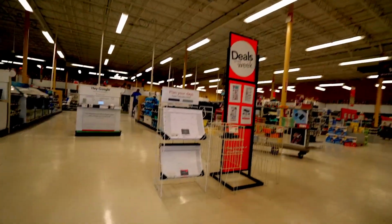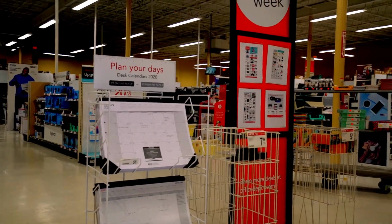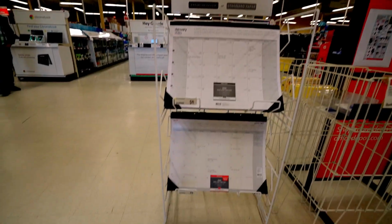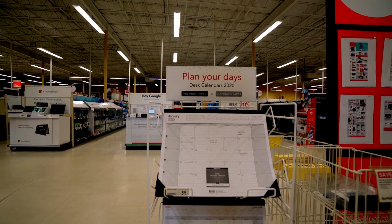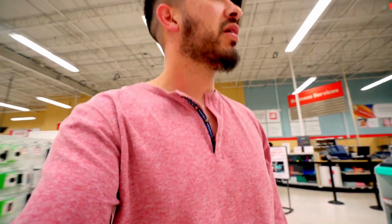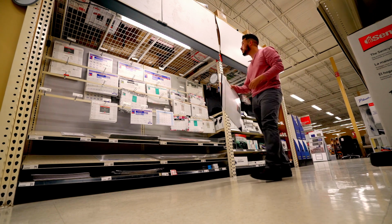Oh shit, is that it? Like, how about that service right there? Let's see how much this thing is. $7 for the little one, $5 for the big one. Alright, this gentleman just stopped me and told me there was a couple more in the back. They were a little more expensive, but they look like nicer calendars, so I'm gonna go look at.